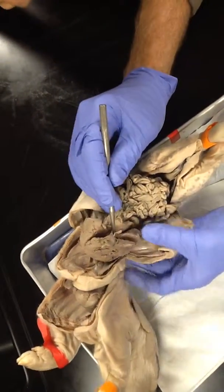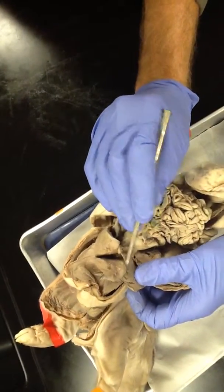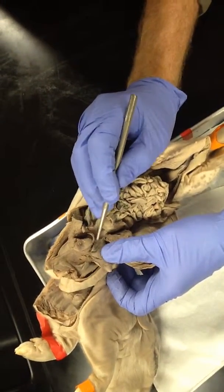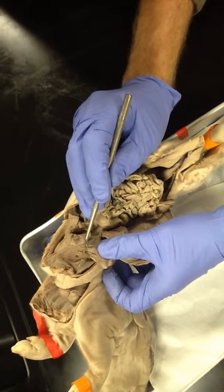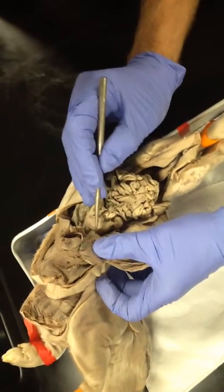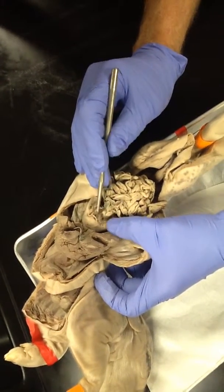And then what you'll also see on the underside of the liver, there's the gallbladder, the little floppy sac. Remember, it doesn't produce the bile. The bile gets produced by the liver, flows into the gallbladder, and then after a meal gets compressed out of the gallbladder through, see the duct that connects? If you follow it down, it will connect right here where the stomach meets the duodenum.